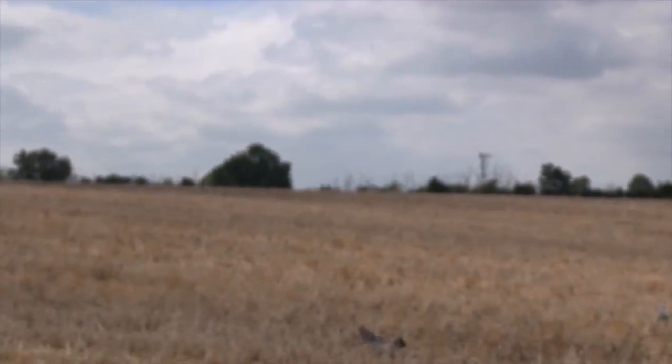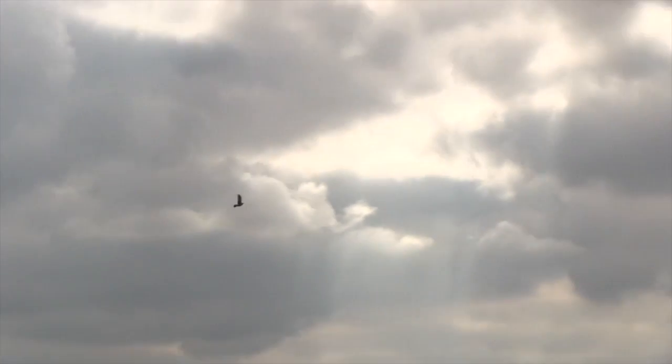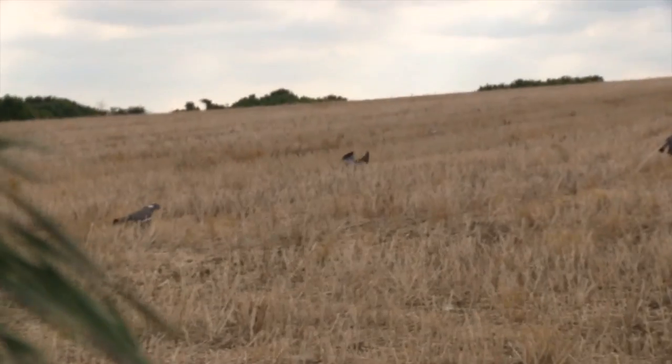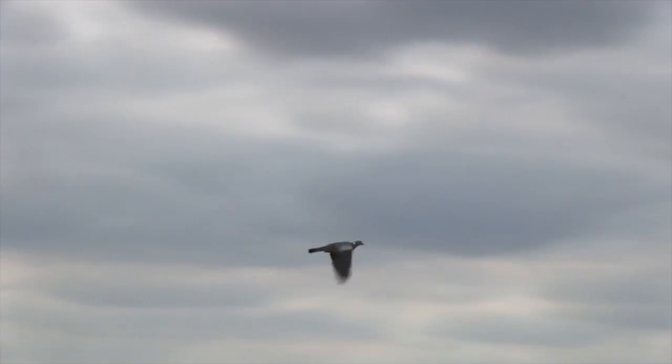Before we know it, the pigeons are coming in from both sides. Justin puts his semi-auto to good use, and even our cameraman can't resist getting involved with a few bits of advice. There's another one coming right at you here. Left or right, what do you reckon? Left. Cracking.